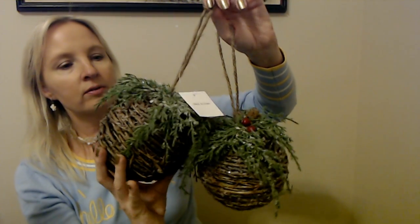And you know what would look really pretty? If I could find a way to work in some LED pillar candles, that would look really nice. Maybe do a couple of LED pillar candles in there. Maybe do one big one in the middle. That'd be pretty. I'll see about that.